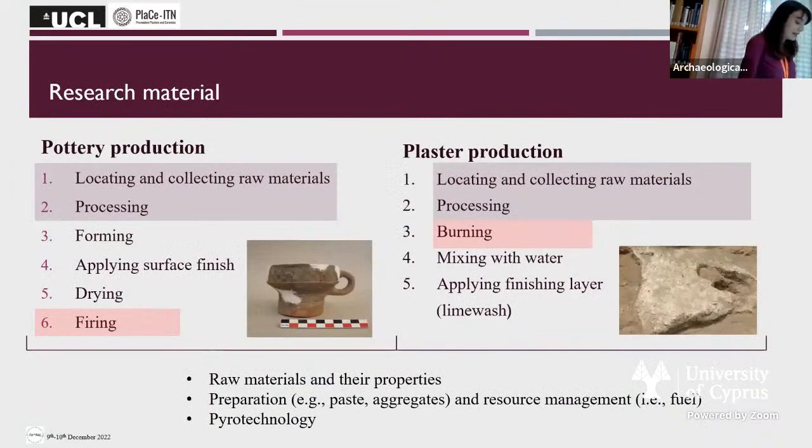The integration of these materials gives us the opportunity to examine the wider uses and technologies of ceramics at the site. Both pottery and plasters are classified as ceramics and considered craft technologies, following similar and different steps in production. Although the purpose and probably the scale of these two productions are different in the particular case, their analytical and systematic study allows us to obtain more information on specific aspects of the prehistoric crafts, including the use and processing of raw materials, pyrotechnology, technology, and organization of production as reflected in the management of resources and the set of skills needed for the manufacturing of these materials.